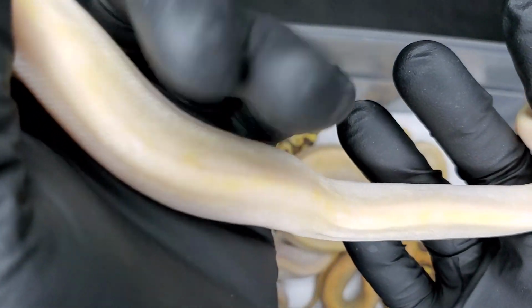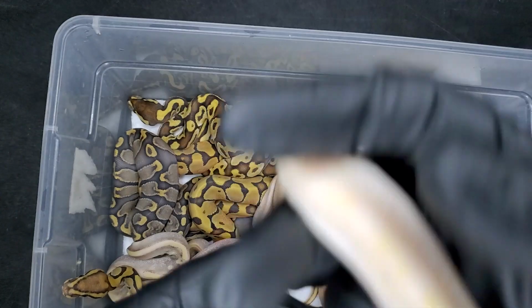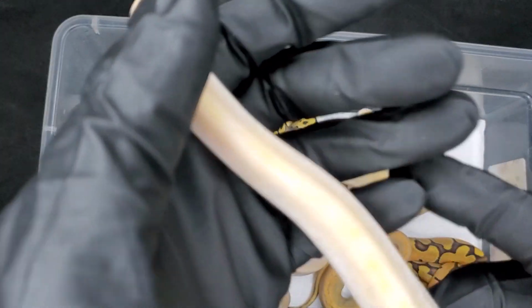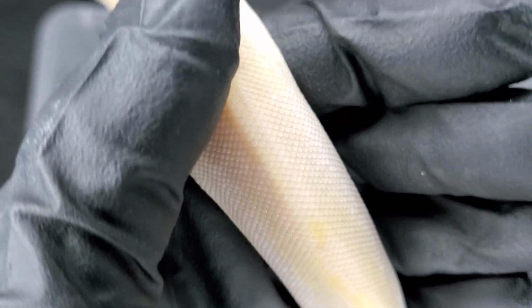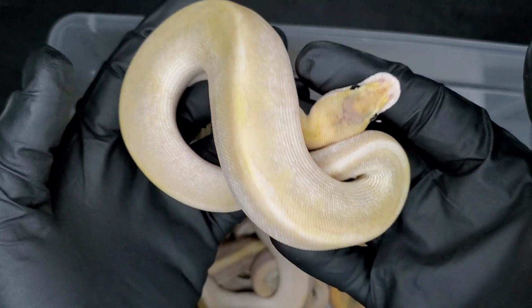The key's going to be in the head pattern and the dorsal pattern. I think the Enchi's going to add pattern to the head and to the dorsal, but I just don't know. And this one's really just my favorite of the whole clutch.